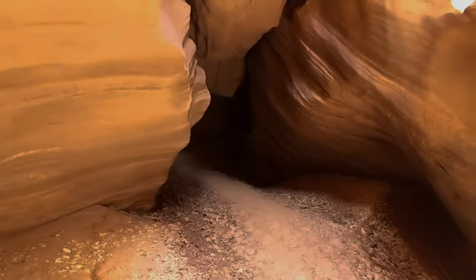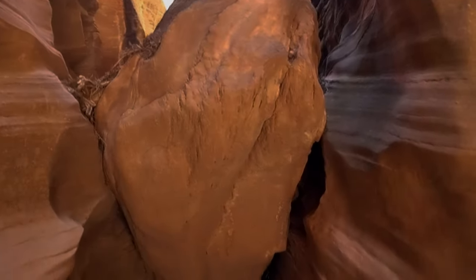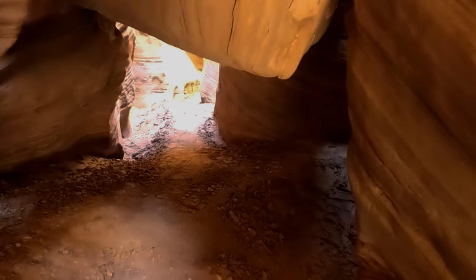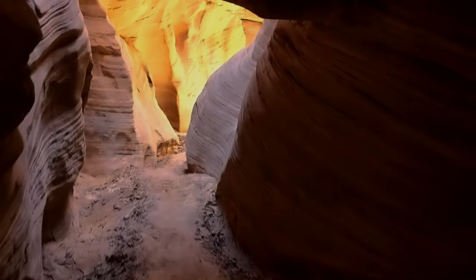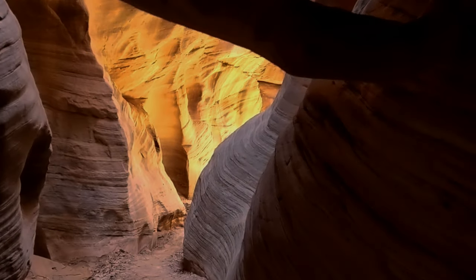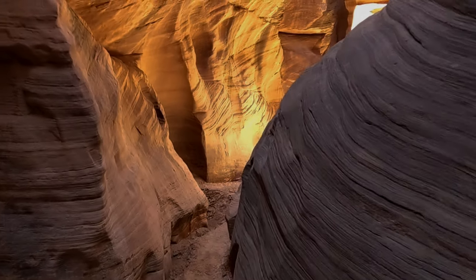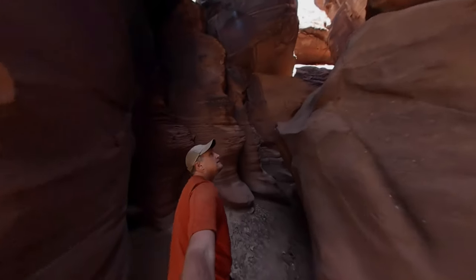Uh-oh, coming up to an obstacle. Gonna have to go under this rock. By obstacle, I mean we just have to lean down a little bit and go under all of this. Not too bad. We are getting close to a real obstacle though, but I'll show you that when we get there. Check it out.